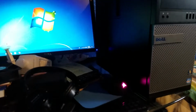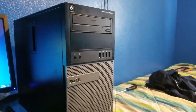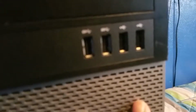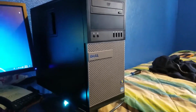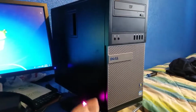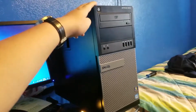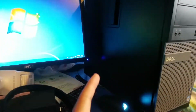So I want to talk about other things that are better on this 9010 over the 780, and that's the support for USB 3. In the front, as you can see, we have two USB 3 ports and then two USB 2. So USB 3 is available on this machine, which is not on the 780. The chipset is way too old to support that. It's a Q45 versus a Q77 Ivy Bridge chipset. It supports USB 3, unlike the 780.